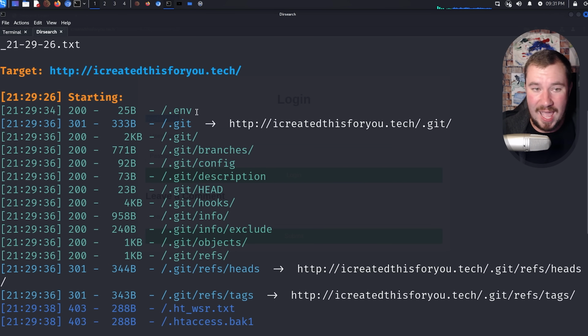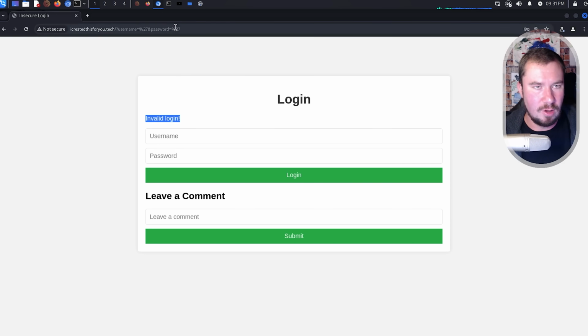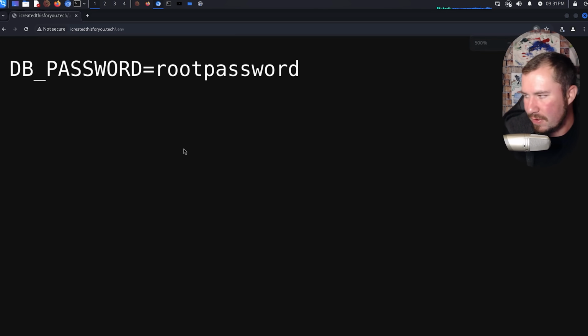We have a .env, which is an environment variable file, and .git being exposed, which is a big no-no. You don't want to expose that to the public because people could do git log and then possibly look at commit history to find secrets. But let's see what's in this .env. So we'll just go directly to this. Ooh. We have, ladies and gentlemen, a database password we have discovered, the root password.